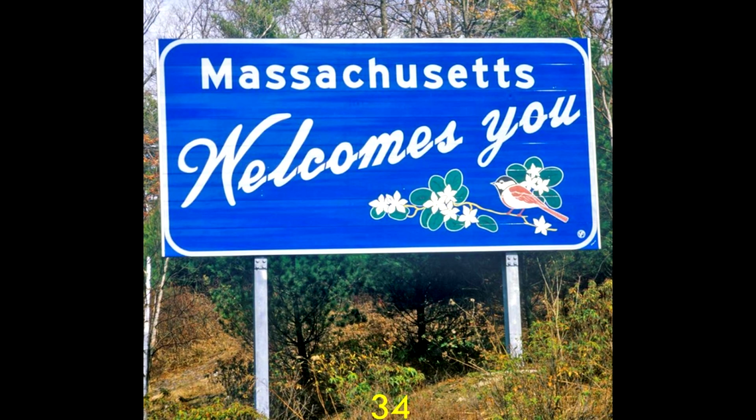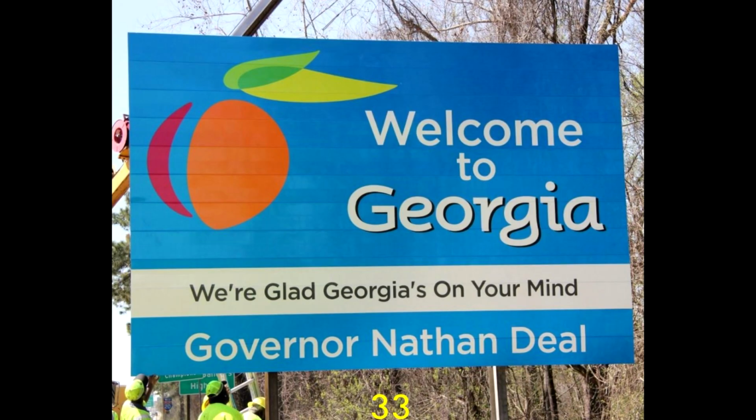I think the Massachusetts sign looks okay. I don't like the standard road sign font on your welcome signs, but I do like the rest of the sign, although that W looks more like an N. Overall, I think Georgia's sign looks okay.